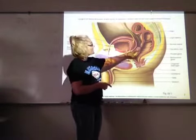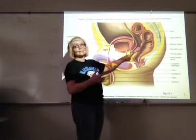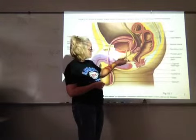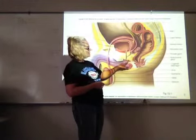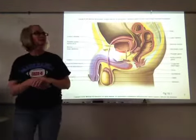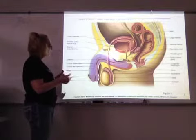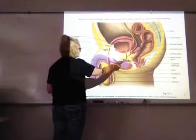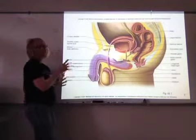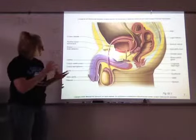There's also the seminal vesicle, which is going to help to secrete semen or fluid for the sperm. And then here's the prostate, which is a larger gland. And then there's a little bulbourethral gland. It's also called the Cowper's gland in some books. What else? If we look at the urethra in a male, the urethra actually runs a fairly long distance. It can be broken up into certain areas.